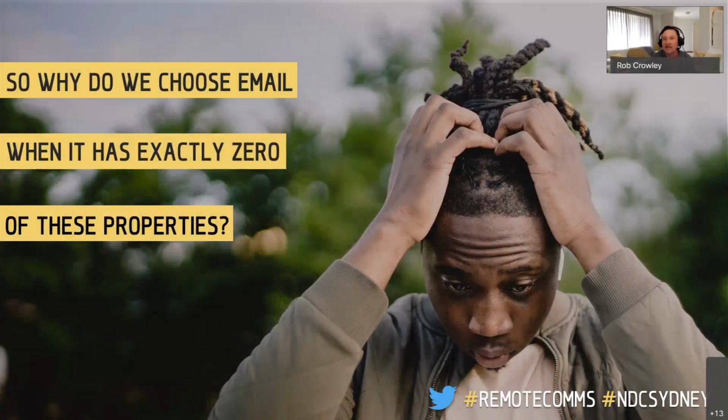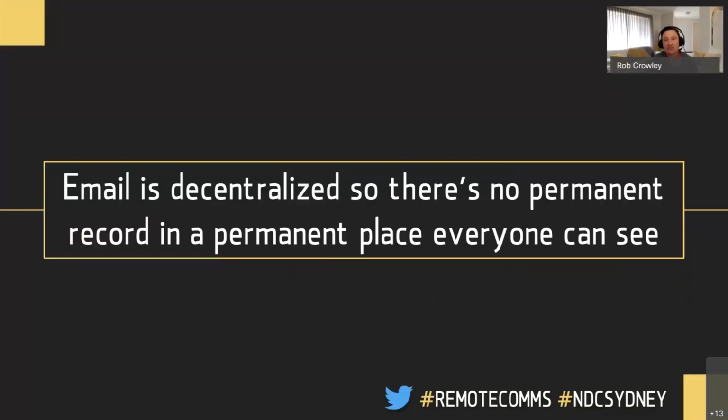Some of this is down to the ubiquity of email, that everyone has it. It's very easy to write an email and send an update. But there's some real issues with this in terms of long-term management of announcements. And again, that alignment that I spoke about. Email is decentralized, so there's no permanent record in a permanent place that everyone can see. So if you have a new starter join the company, they don't have a record of it. People organize their emails. If they delete the email, then it's gone as well.